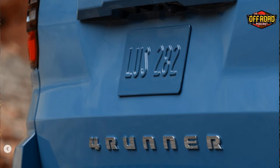Modular interior design that allows for customizable configuration, different needs for different preferences, removable seats and storage compartments for flexible cargo solution.